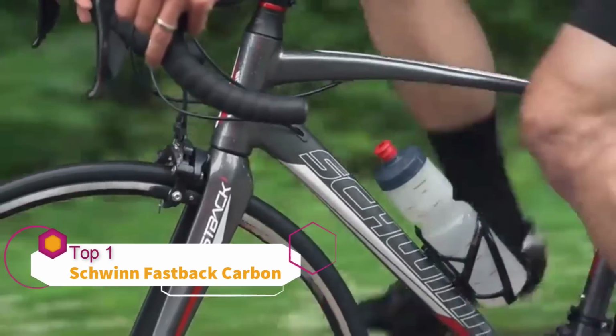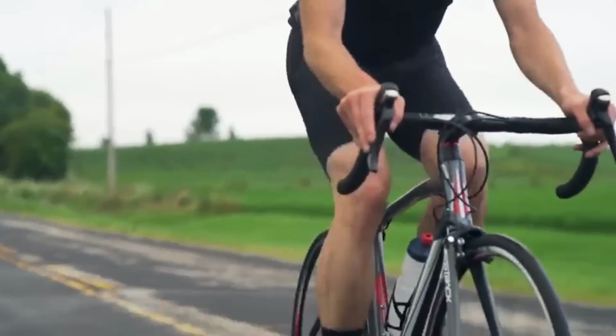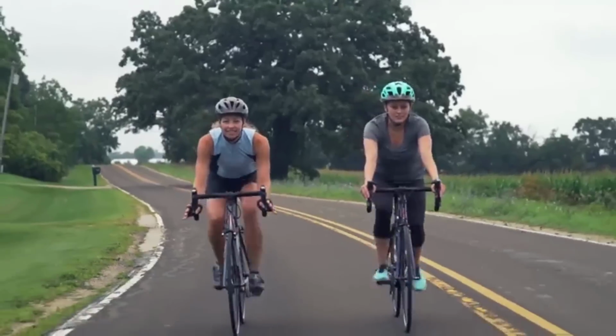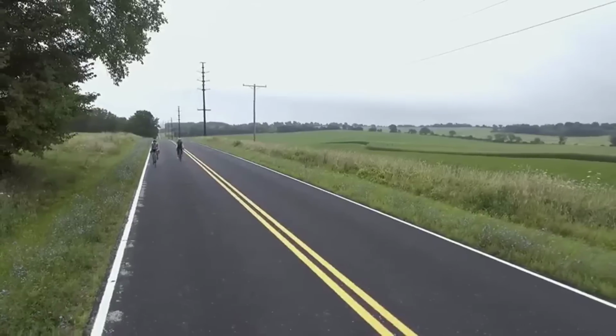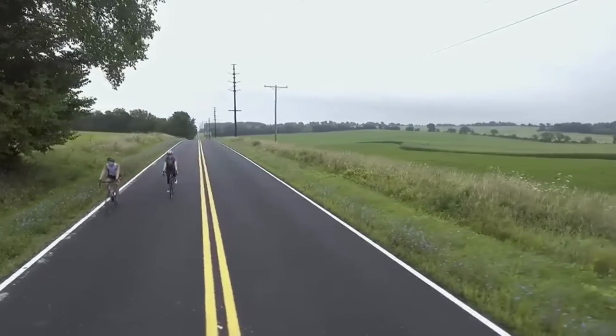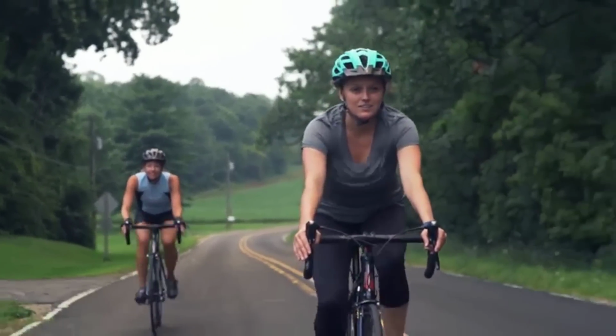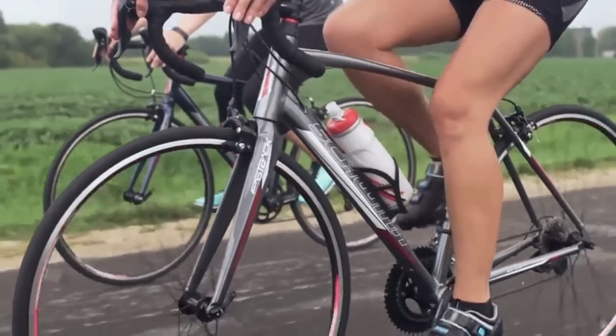Experience the Schwinn Fastback, a road bike that's nimble, agile, and smooth, all wrapped into one. If you're entering the world of fitness riding, starting to experience longer group rides and need to keep up with the pack, or thinking about training for a century ride, the lightweight Schwinn Fastback is the perfect bike for you.